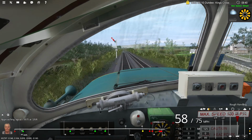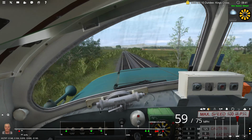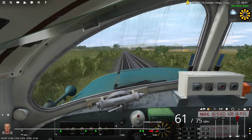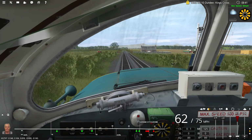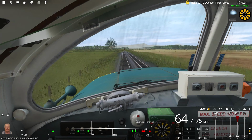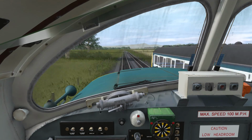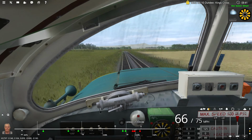It weighed 99 long tons, 101 tons that is, or 111 short tons, and it had a fuel capacity of 900 gallons, which if you're from the US, is not the 900 gallons you think of. That's 1,100 US gallons, 900 gallons for what we have, which is just over 4,000 litres. The engines were obviously, as we said, the Deltic engines. Look at that. That looks so nice. What was that noise? I have no idea.